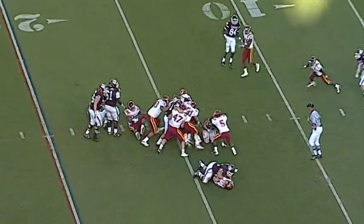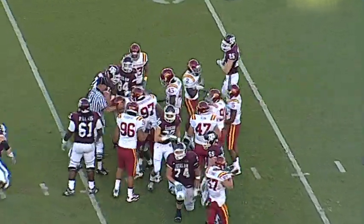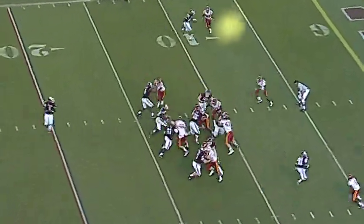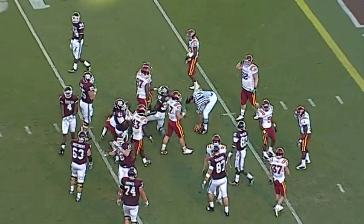Gray again. Boy, he's going to get some yardage out of this. And they're still going. He's got it across the 15. It looks like it's going to go nowhere, and they just keep pushing. Here's the handoff, and that's to the 10. He's across the 10, inside at about the 6-yard line.